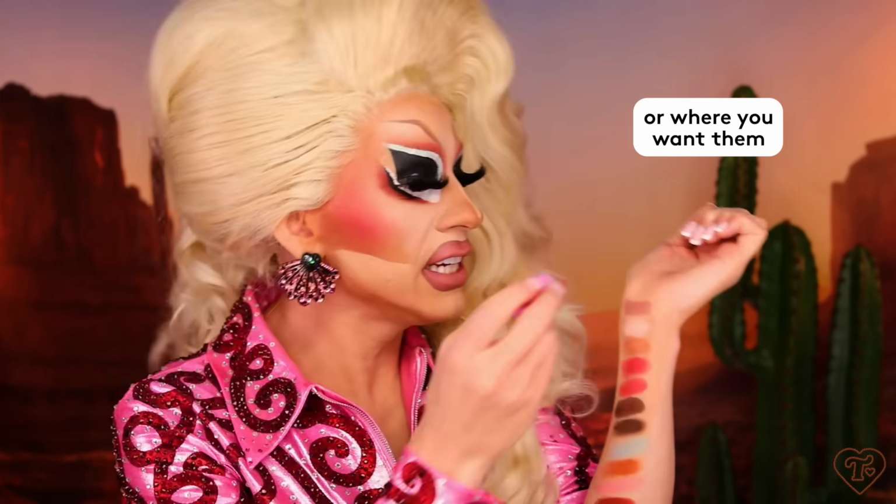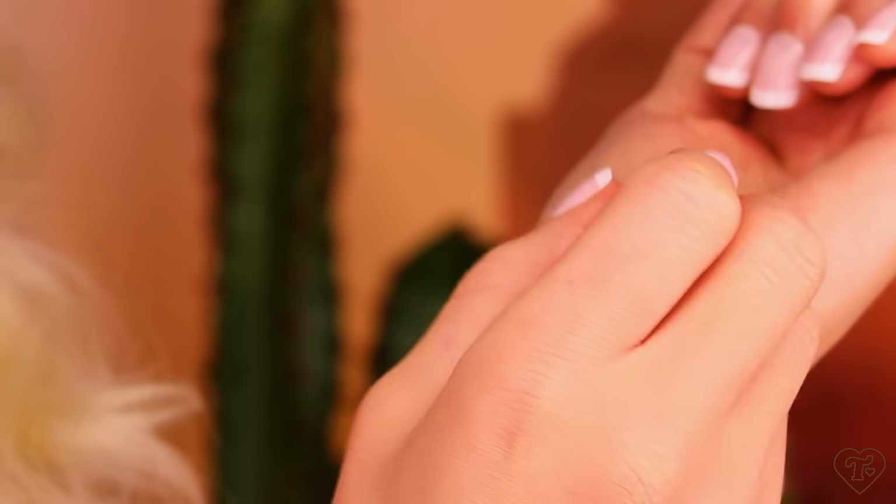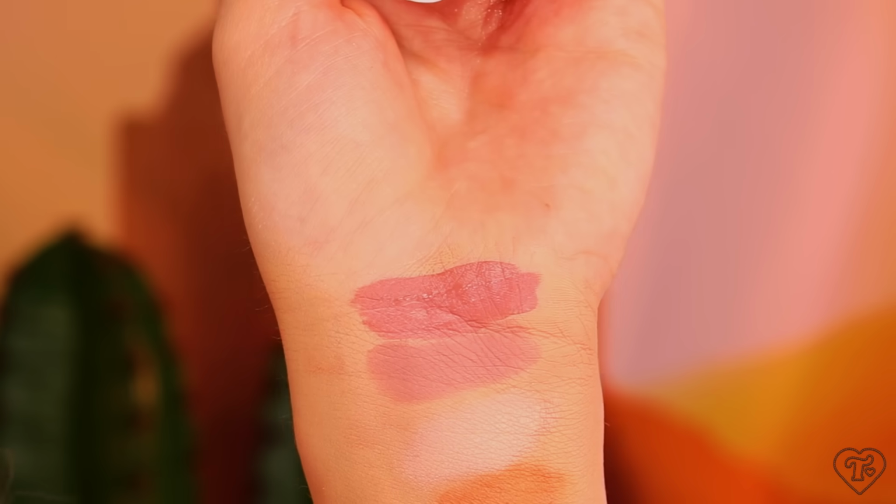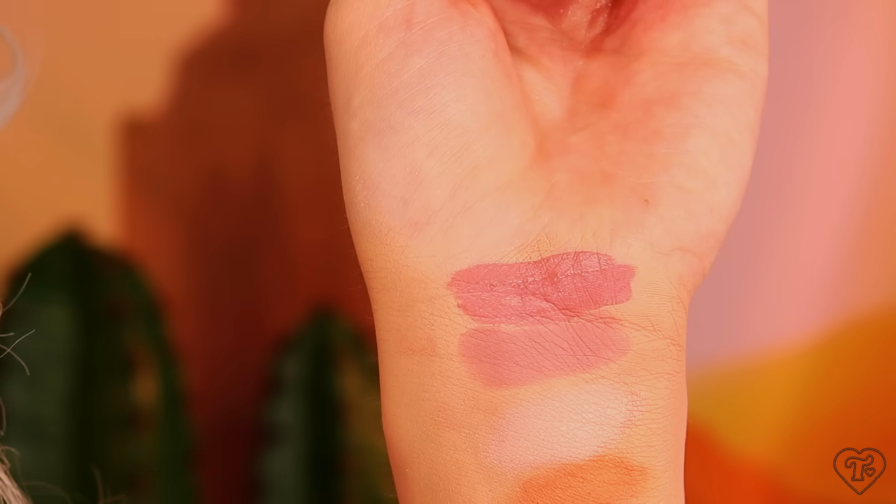So this is a liquid version of Eden. You can see in the liquid version, we get a little more depth of color. The bullet version is a very soft matte, and the liquid lip version really functions more like a lip paint. You're really gonna see more coverage on the first swipe. I didn't even dip twice today, and I draw my lips on obscenely large.